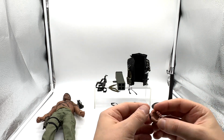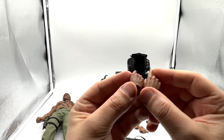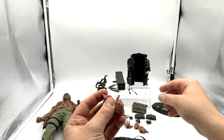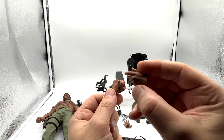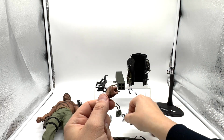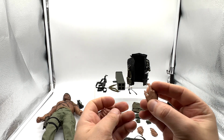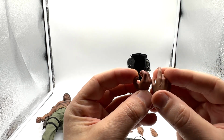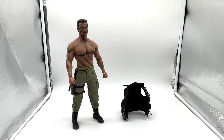Then finally, taking a quick look at the hands. So these are all very well done. They all have the nice paint applications, more on the left hand side, you can see, for his camouflage. So you can see that they have been consistent with where it is on the left hand, and then the right hand doesn't have it at all, but they have sculpted in the veins. So really, really nice hands as well. So before I take a close look at the articulation, I am going to try and put on that tactical vest. It might take me a while. If it does, I'll just speed up the video, but let's see how it goes.